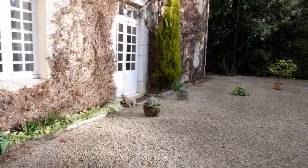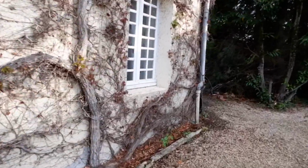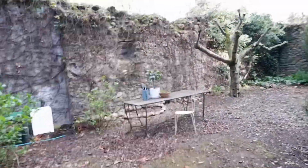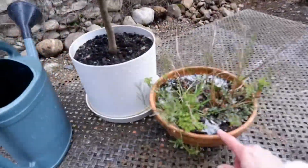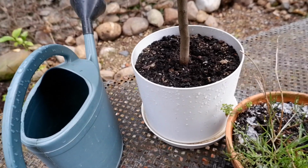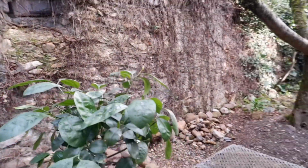Let's see how my citrus tree is doing, which is something we brought with us from Paris. I hope that's not frozen over. Oh, wow. Oh. I think. Look at that. There's some buds coming in.